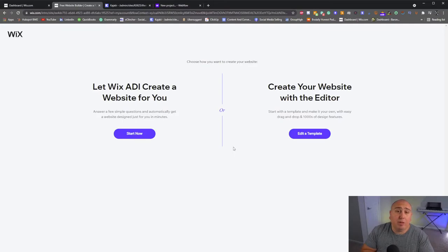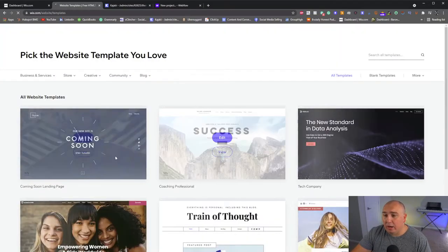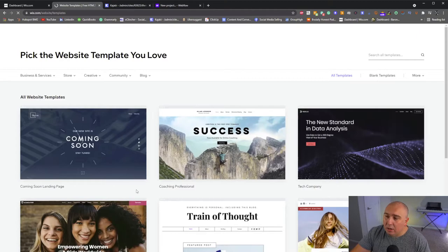create your website with the editor option, which is going to be much more elaborate. So if you want something ready in literally 30 minutes or less, you're going to want to go the ADI route. Now, if you don't want that, you're going to want to create your own website with the editor. And in here, you're going to see a ton of information.